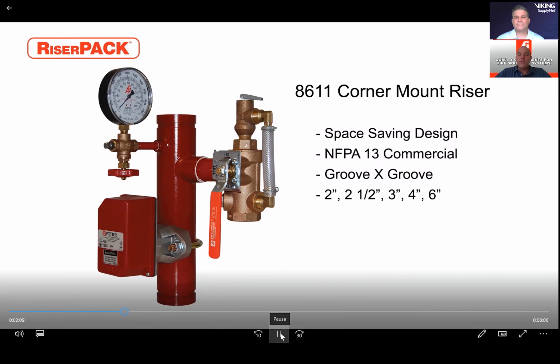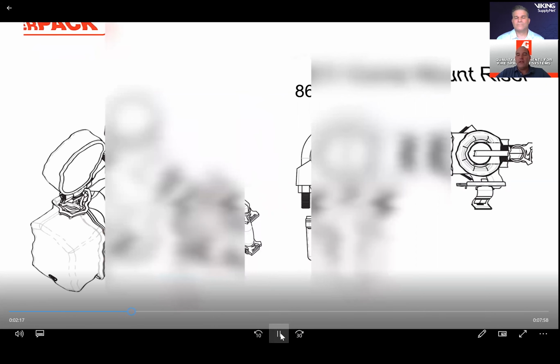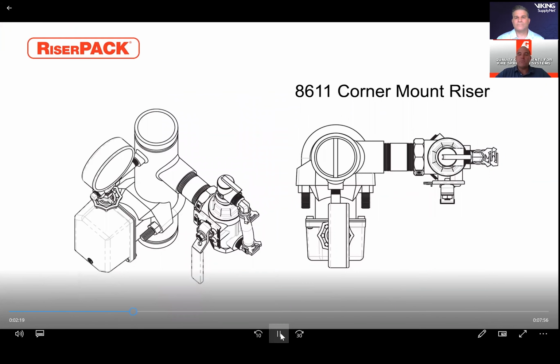And this will allow you to tuck it into either the horizontal or vertical corner, depending upon how you want to orient the unit. These are available up through 6-inch. But it is probably the most space-saving manifold that's out there on the market that you can still get complete access to all of its components. That was the critical nature of it.